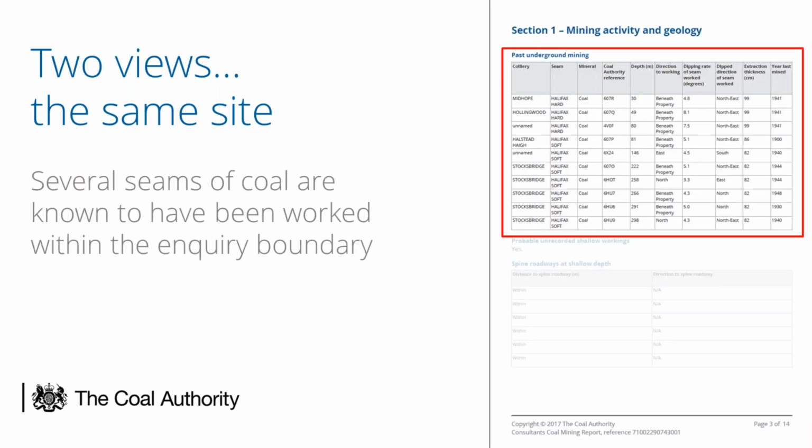Now we're going to take a look at the exact same site, so again the Sheep House Wood location that we looked at in the case study, and we'll then look to see how the information is demonstrated within the new consultant's coal mining report, starting with past activity. Here you can see instantly the level of additional detail that's supplied as standard, allowing you to draw a much more educated view of the site that you're assessing.